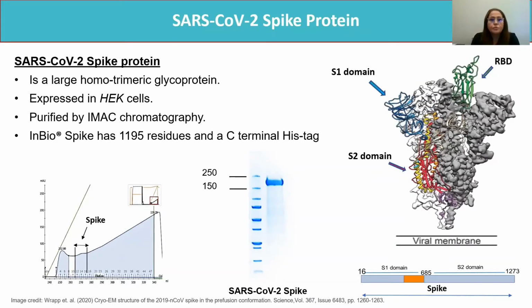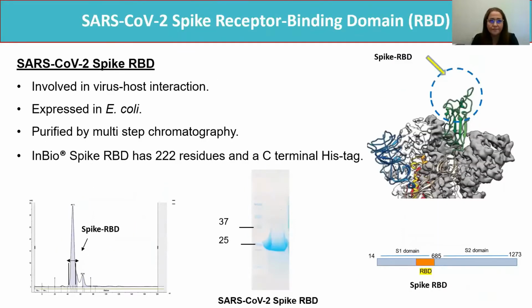The first purified SARS-CoV-2 protein that I'll be introducing is the full-length spike. Spike is a large homotrimeric glycoprotein. It has 2 main domains: the S1 domain, which is the point of contact between the virus and its host through the receptor-binding domain, and the S2 domain, which is involved in membrane fusion and virus entry. We have generated stable HEK cell lines that express the full-length spike, and we've purified it using IMAC chromatography. The InBio spike has 1195 residues, and it has a C-terminal His tag. A sample of our purified full-length spike, as analyzed by SDS-PAGE, is displayed on this slide for your view.